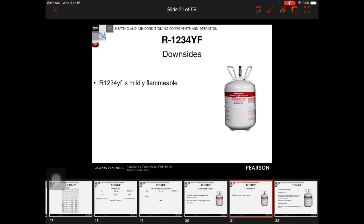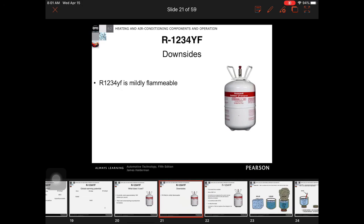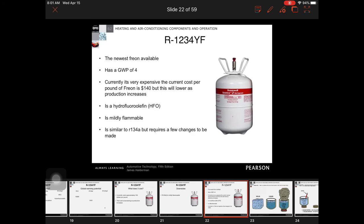Okay, so don't be too worried about that, but just understand that we actually do make the components, especially in the interior compartment, a little bit thicker, more robust, just to mitigate that fact. So we don't want to have this leaking in, just on the off chance that we do have an issue with a leak. Okay. So just to sum this all up, R1234yf is the newest Freon available.